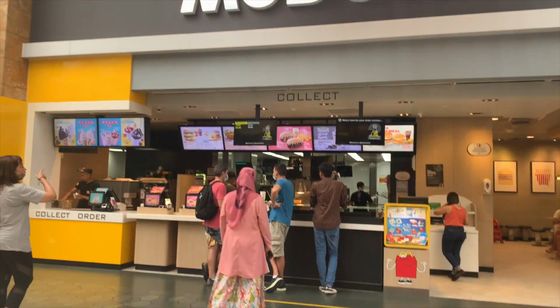We had our snacks at McDonald's and are heading out to some other place for shopping. So yeah, let's see what we get to eat for lunch. And we're going to, I think, Little India now, so I'll take you guys along.